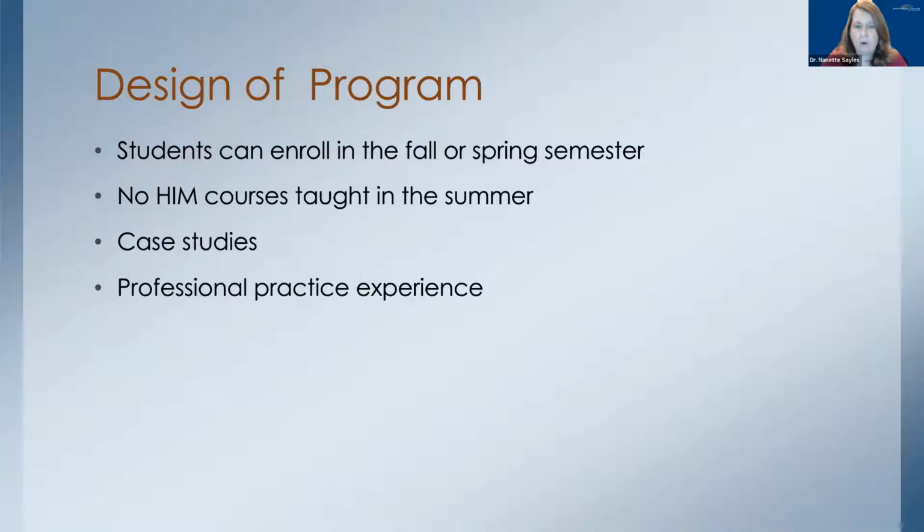You can enroll in the fall or the spring semester because we offer our introduction course both semesters. Now, we do not teach any HIM courses in the summer. So that was a good time for students to be able to play catch up on any general education, to take a break from the intenseness of being enrolled in college.